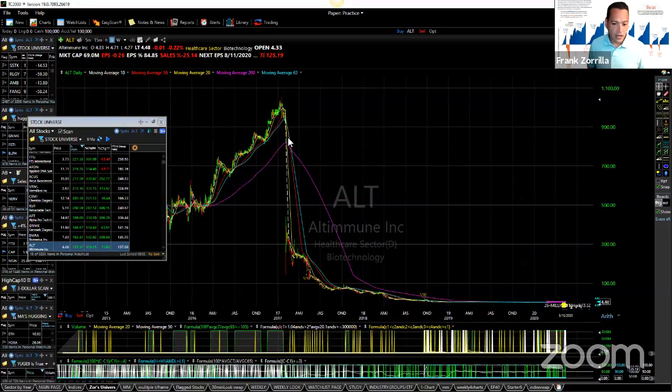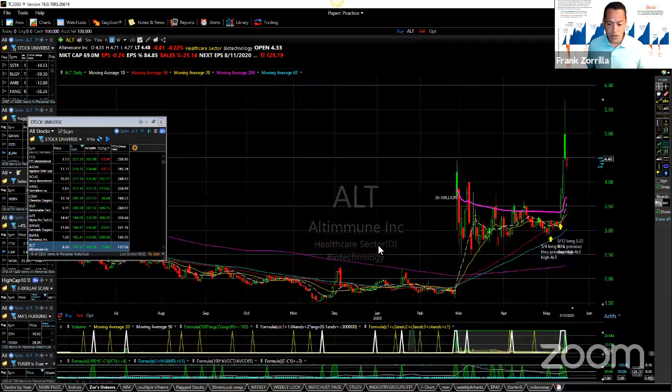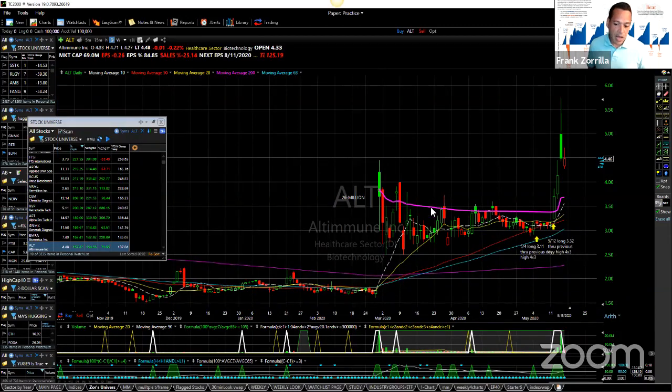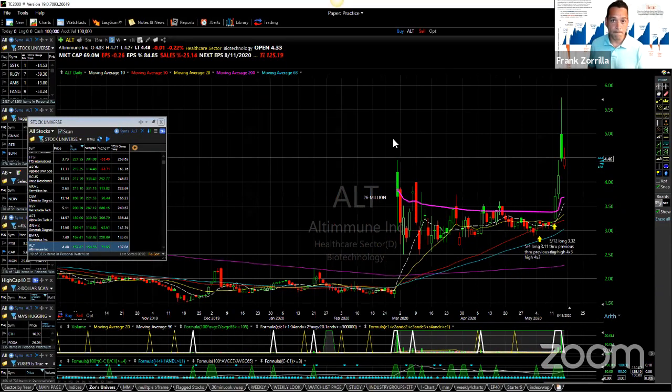The stock is trading down, beat up, 1 for 10 reverse split, 1 for 30 reverse split. Suddenly news comes out, it trades 26 million shares, sloppy, sloppy, sloppy, and then you start to get that contraction right over here. This is what you're waiting for, okay? Yellow arrows where I got involved through this high, didn't do much, but right over here, off to the races, okay?